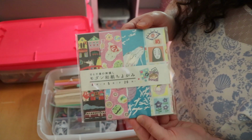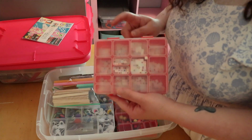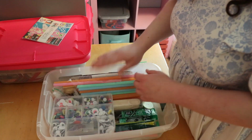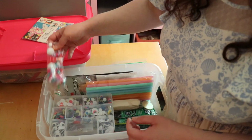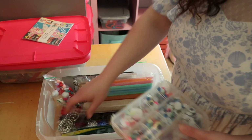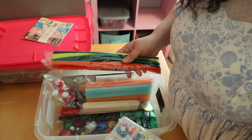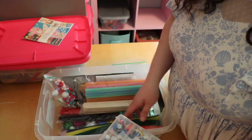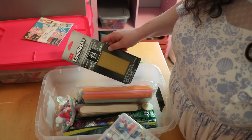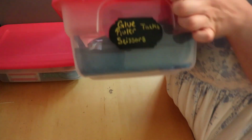This is actually an origami thing I got from Spirited Away. This is letter beads, regular beads, popsicle sticks, straws. We got pom-poms. I got buttons. I have googly eyes. I have these things. I have all kinds of these sticks. I can't think of what they're called. I have more popsicle sticks. I have, for some reason, a sandblaster in here. I don't even know. The last two I have are, there's this one.